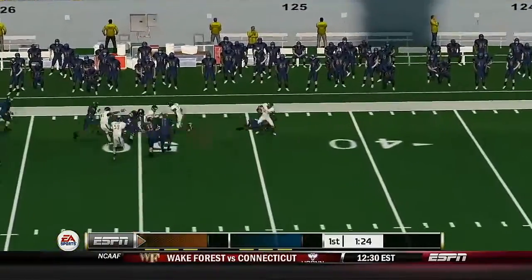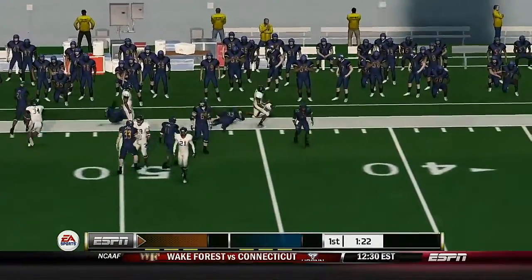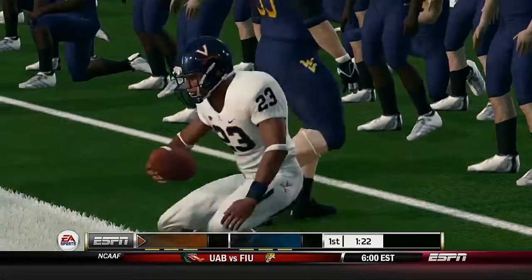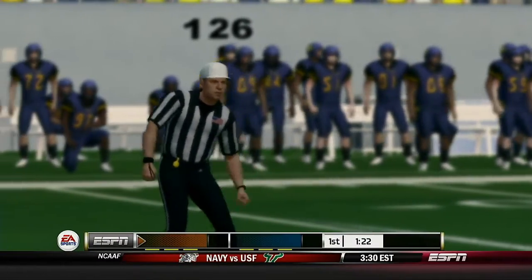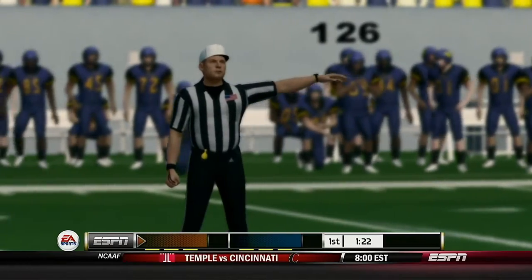Tries to get around the corner. Anderson fields it at the 38. He's pushed out of bounds at the 47-yard line. Flag down, and I'm not sure when it was thrown. Let's find out. Receiving team.